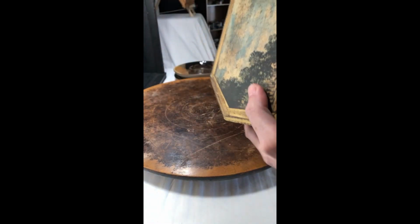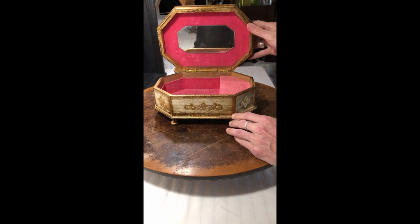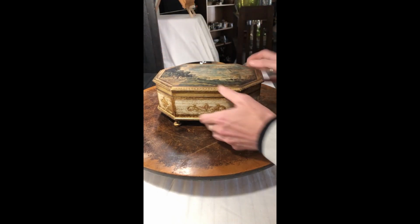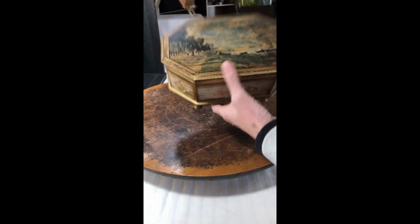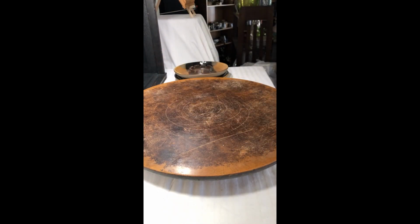This, let's just start with what it's marked. Made in Japan. It's a music box. I wound it, and it does work. And you can see that the inside is original. It is just missing one of its legs, and that's the only thing that's wrong with it.